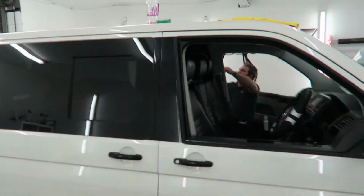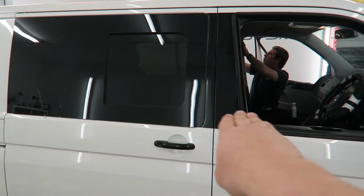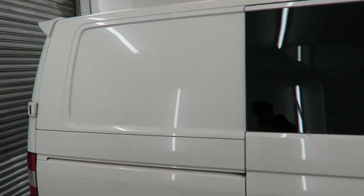Just need a post heater, and we added black gloss between the B-pillar between the windows, so it looks like one long window. And we're gonna do the same on the back, in between the windows, so when you close it you don't see white. It's just gonna be a big black window.